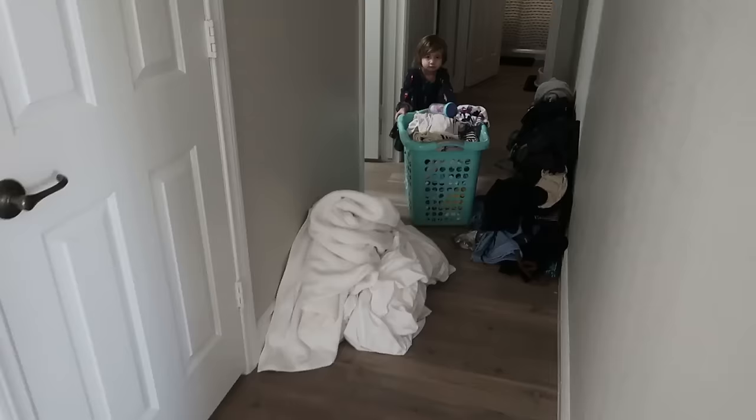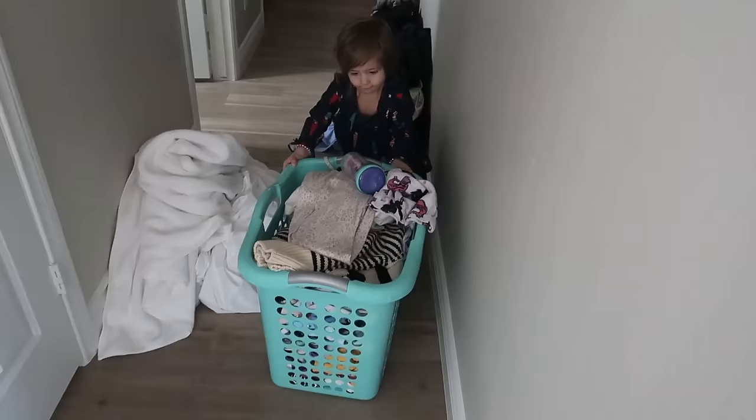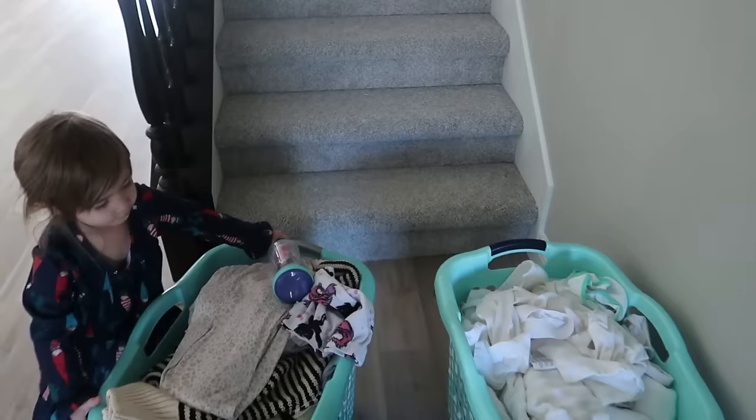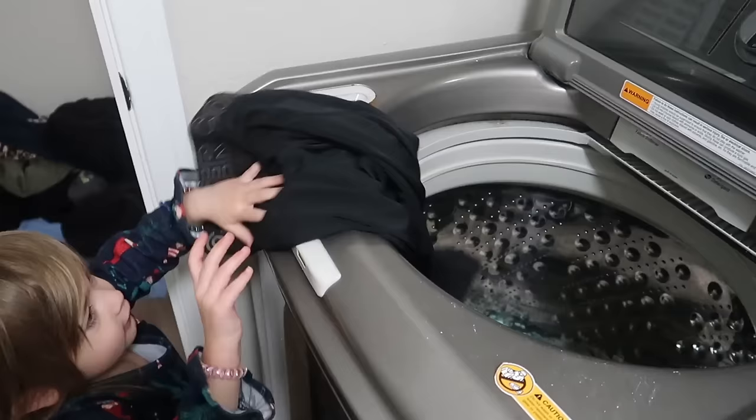All right, I got my little helper. Okay. You're such a good helper. Okay, 2 loads are clean right here. All right, you ready to help me put it in? Oh, thank you. Yes, Stella's still in her PJs. Yay, she did it. Good job, come on. I did it! You wanna help me put these in? Pick them up. Put them in. Good job! Yay, you did it!